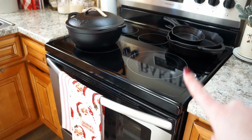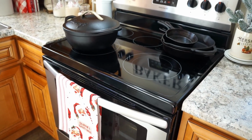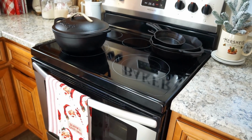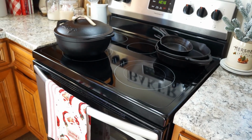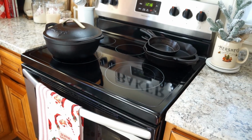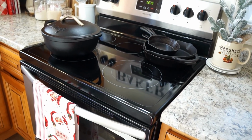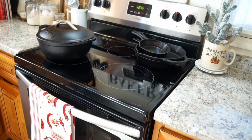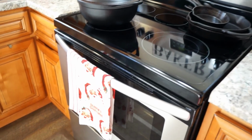And yes, I do use them on my glass stovetop. I get asked that all the time, and I've never had any problems with it. It works super well for me. My mom and my mother-in-law do that as well, and they've done it for years, and it has never been a problem as long as you're really careful. So I do it as well, and it works perfectly fine.